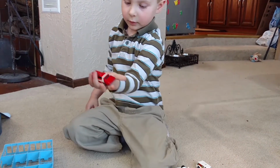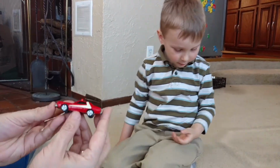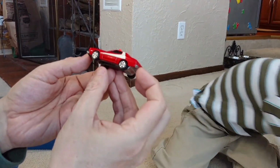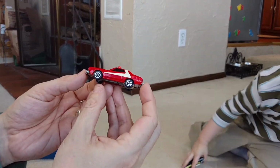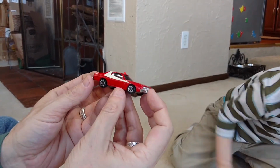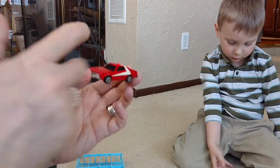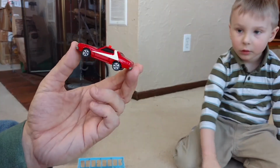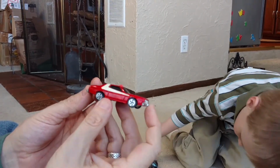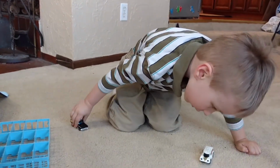What's that one? Oh, that's the old Starsky and Hutch. Look at this. That's a classic cops and robbers show. Starsky and Hutch was on way back in the day. This was the car that they drove, and there's the police light they put on the top when they're chasing the bad guys. And that was a cool car back in the day. All right, we'll put him right there.